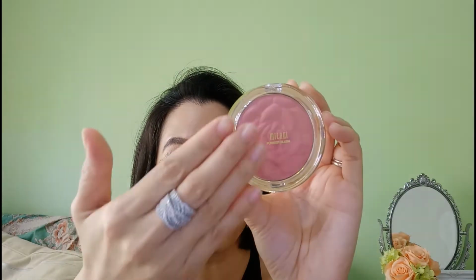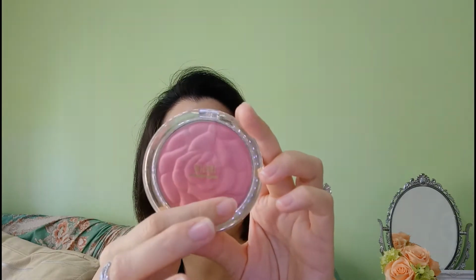Next is the famous Milani powder blush. It comes in very beautiful packaging, a rose, and it's 3D. I know this has been out for many years, but this is my very first Milani product. I just love the rose and the color. This is in the color number 8, Heroes. In fact, this is very natural, so you can use it every day and it suits every look.